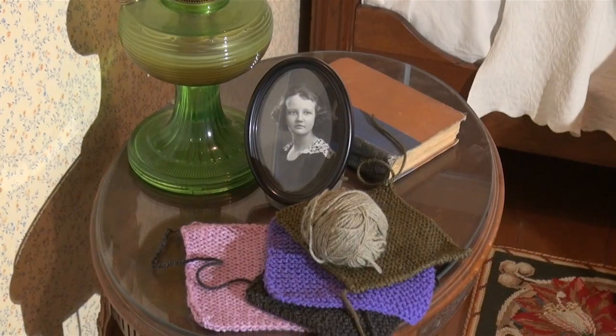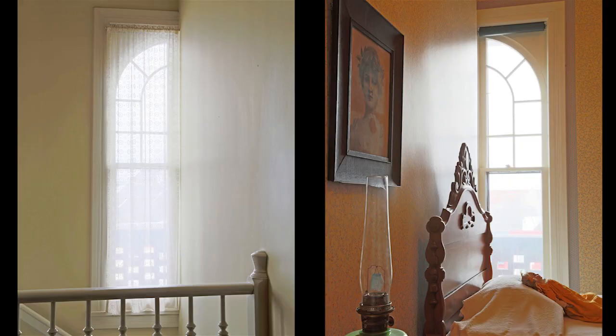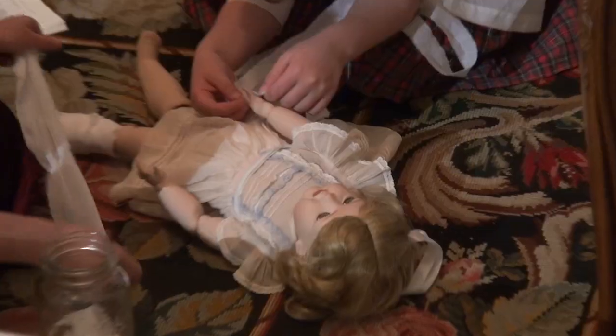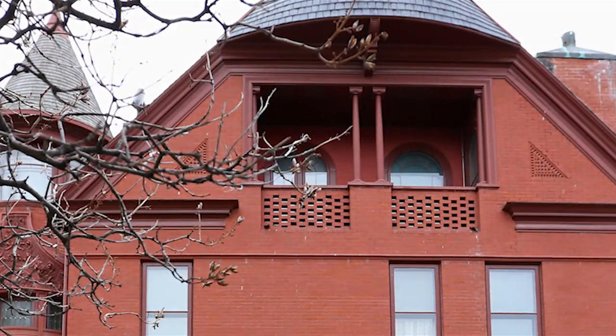This room, her sisters told us, was where Marge's dolls lived. The other half of the window is on the other side of the wall in the hallway, courtesy of the Queen Anne-era architects putting form over function. The two halves look great from the outside.